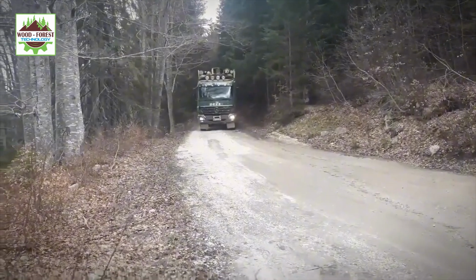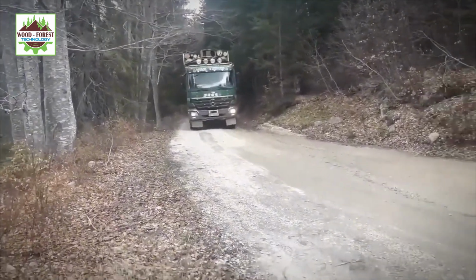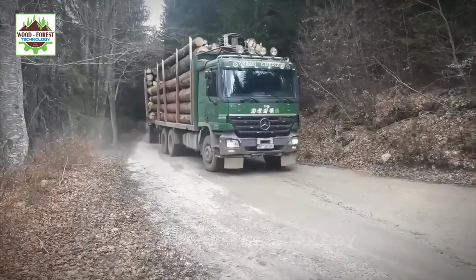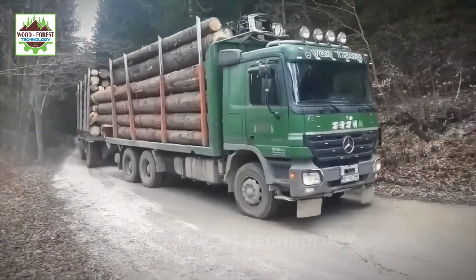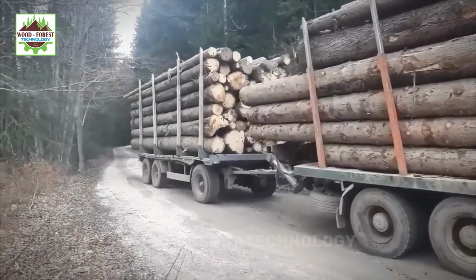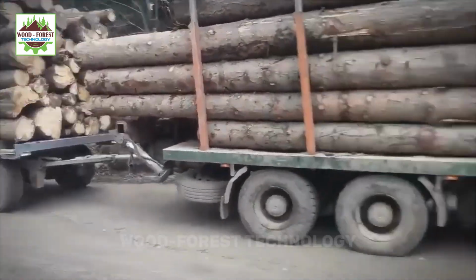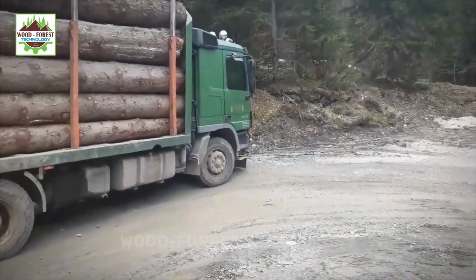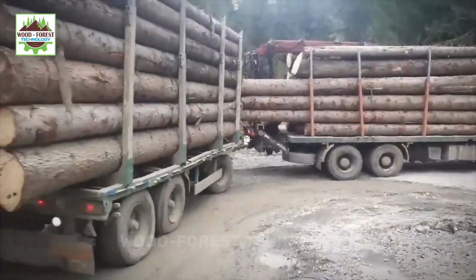But it's not just about the machines, folks. Join me on the treacherous roads where drivers face slippery curves and trucks loaded with timber. One small mistake, and everything could plunge into the deep valley below. High tension and extreme suspense.